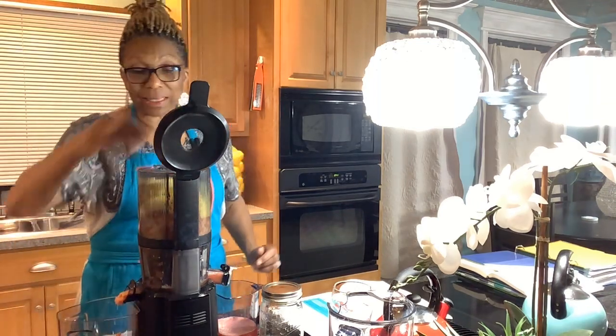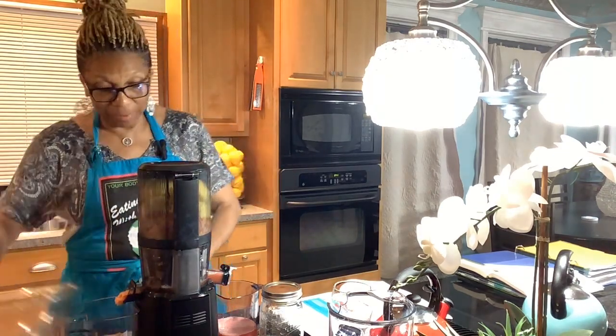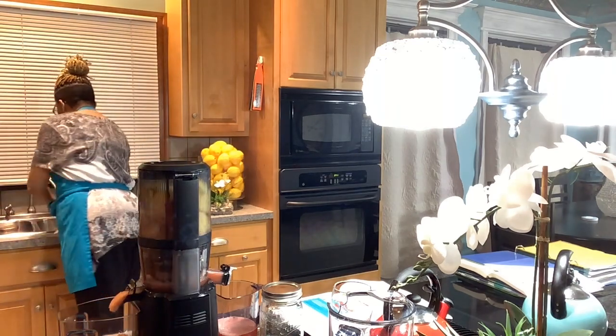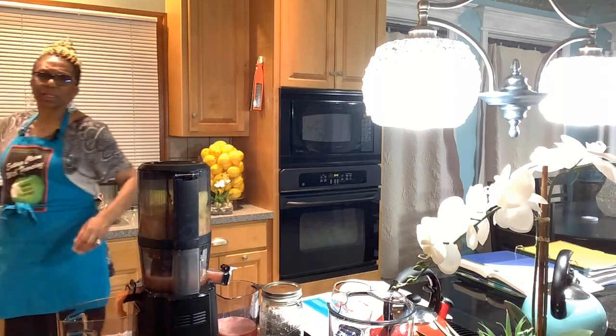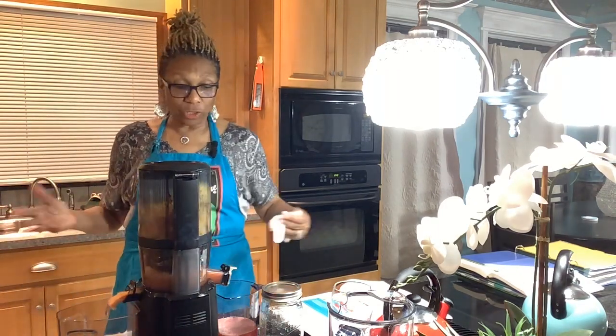So with that being said, now I am almost done with the juice. And again, we are using the Nama juicer. I'm going to put that in the sink and rinse my hands off, because the sugar in the pineapple can make your hands a little bit slick. And I hope I'm recording too. So we're already at 6 minutes and this juice is almost done.